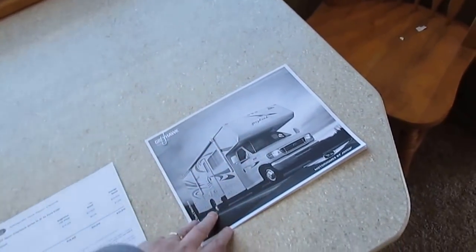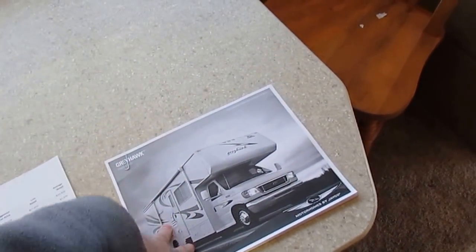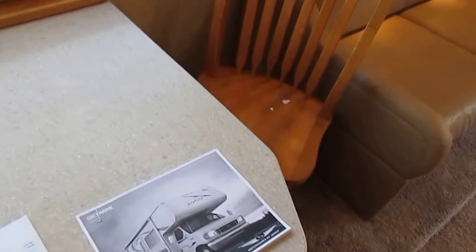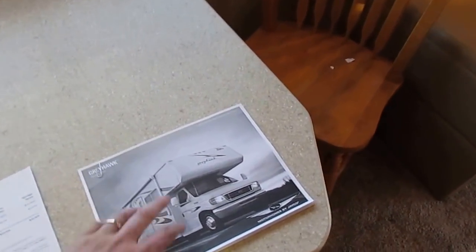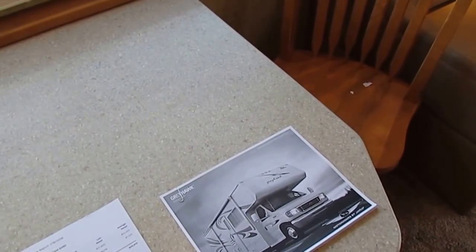Got the factory brochure, and this is really, and for those of you who watch my videos, before you ever look at an RV anywhere, folks, get this factory brochure. You can download it for free on the internet. 80-90% of the RVs for sale made in the last 15-20 years, chances are you can find 80 or 90% of the factory brochures online. You download that, you print it out, you study it.